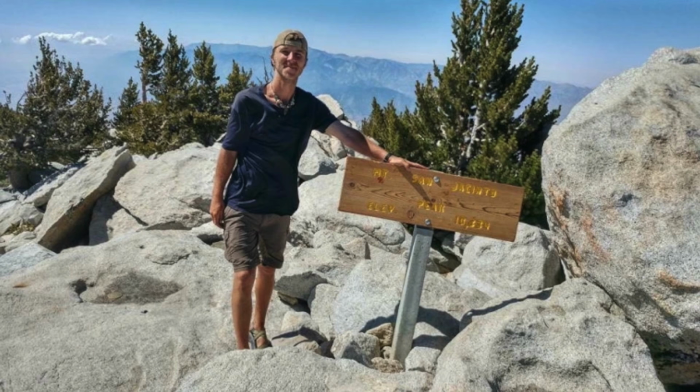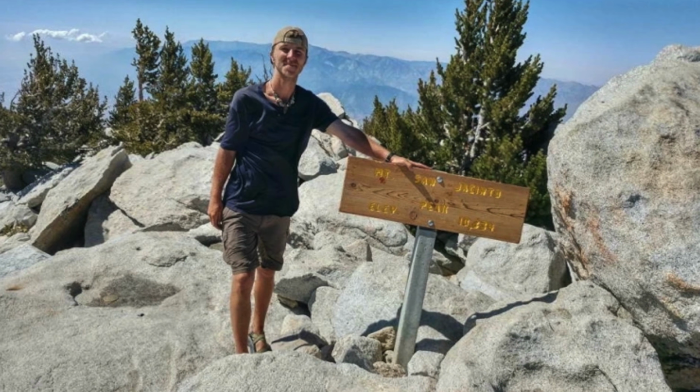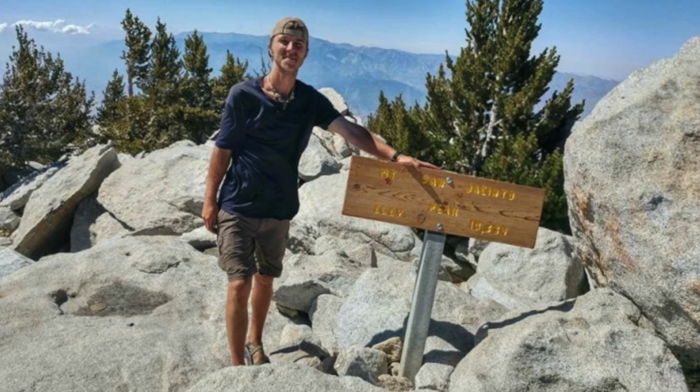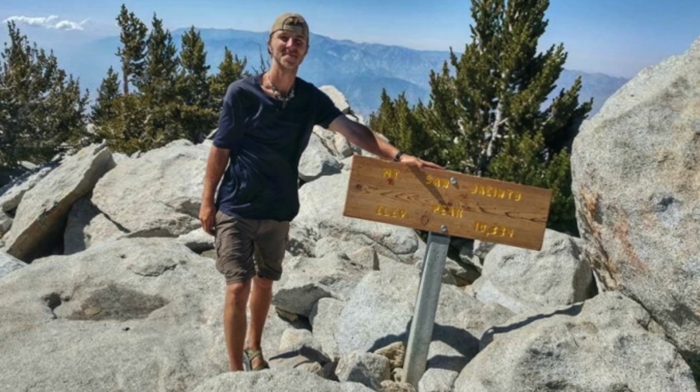But for Chris Fowler, a 34-year-old hiker from Ohio, the journey northbound through Washington in 2016 ended in mystery. Known affectionately by his trail name Sherpa, Chris disappeared without a trace in October of that year, leaving behind a series of haunting clues, unconfirmed sightings, and unanswered questions that continue to baffle investigators and loved ones alike.